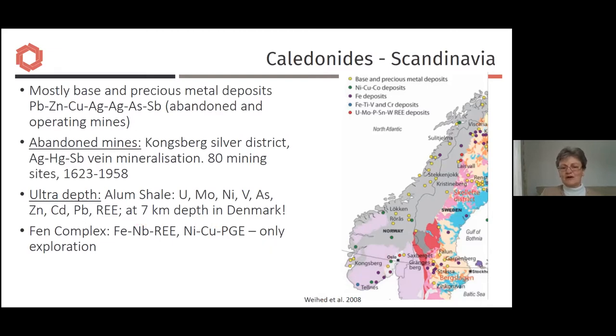Finally, the Fen complex in the Oslo Graben, again for the rare earth elements potential, first of all, but with other metals. This area is only explored, mining hasn't started here.